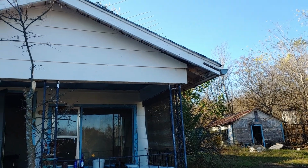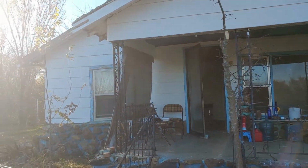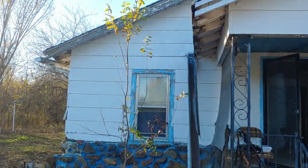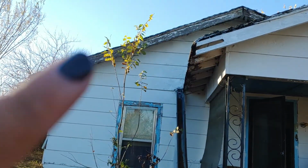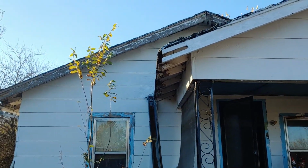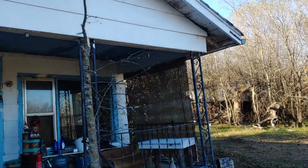So I finished painting my house today. I mean, it looks better than what it did. I couldn't get the trim. I ran out of paint to get the trim over here on this side. And I don't want to buy another gallon. I'm like, whatever I can do with that gallon, that's it. That's all that's getting done. So, and the porch is done.